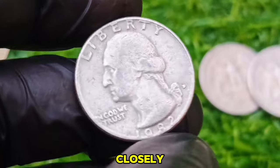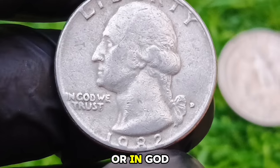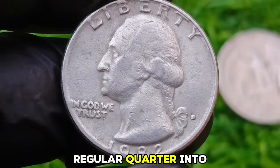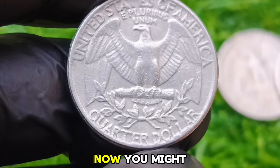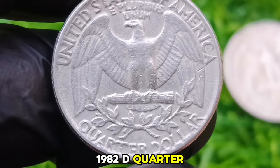If you look closely, you might see doubled lines on the date, the word Liberty, or In God We Trust. These small errors can turn a regular quarter into a coin worth hundreds or even thousands of dollars. Now, you might be wondering, how can I tell if I have a rare 1982 D-quarter?